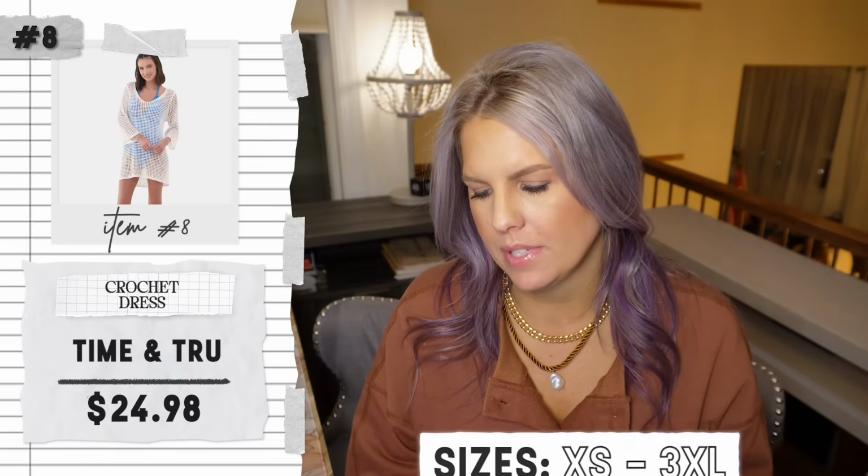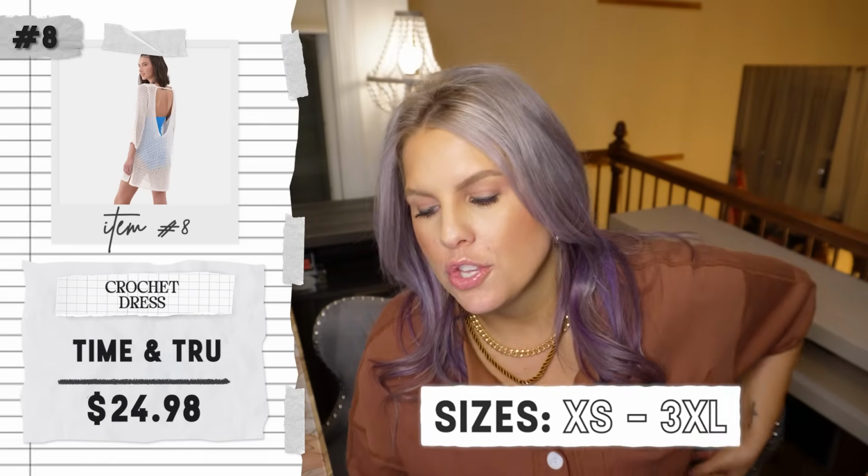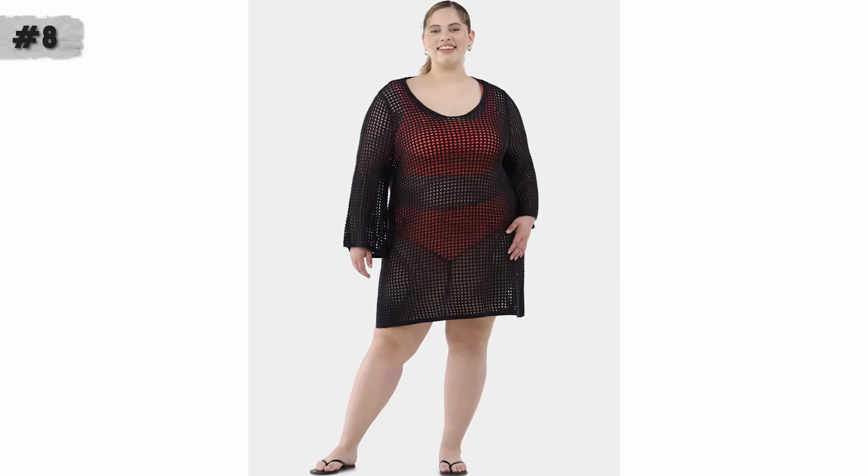What was that? Okay. This is one of my favorite things in the whole video. So if you want to pay attention to something, pay attention to this one. Oh, it's so good. It's fully stocked as well. Time and True crochet cover-up dress, and it comes in extra small through 3X. You're seeing the color on me called cream, which I think is very true name-wise. It also comes in black. I absolutely must obtain the black. I cannot believe I haven't ordered it yet.